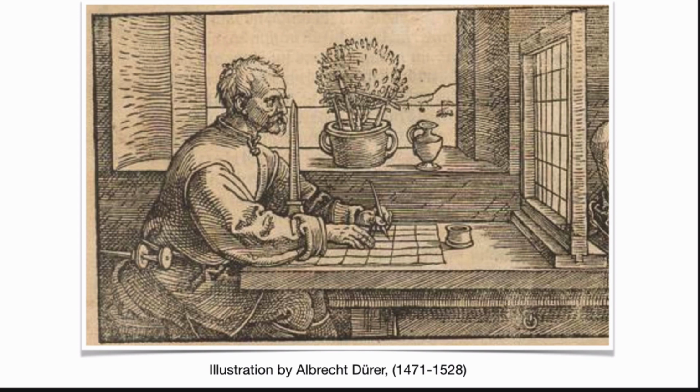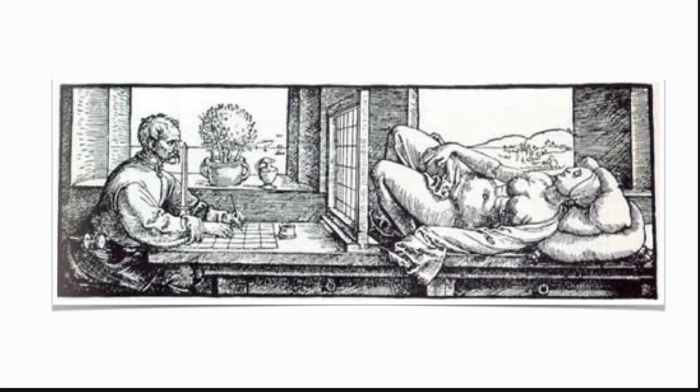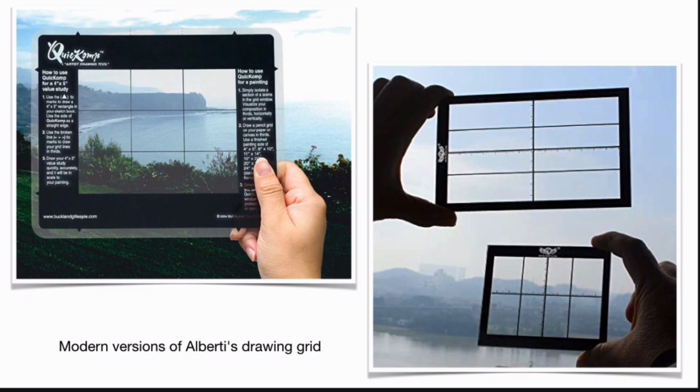Now, when I first saw this illustration, I was like, well, it's a shame they didn't show us what this artist was actually drawing. And then I found another version of this, and it turns out he's drawing a half-naked lady, naturally. Now, there's a modern version of this, which just uses a clear plastic screen with some lines etched in it. And so again, the artist looks through this, and then they can make an accurate representation.